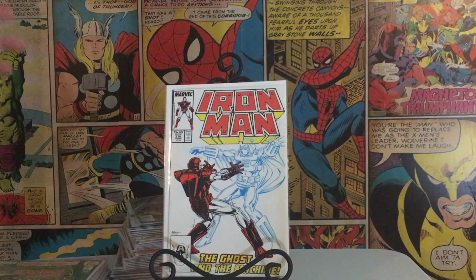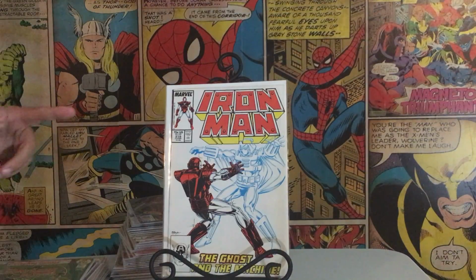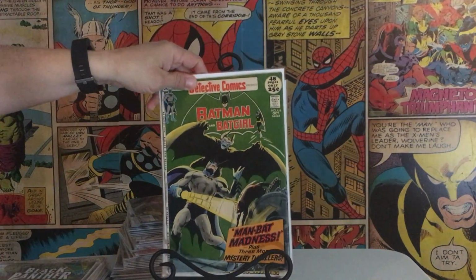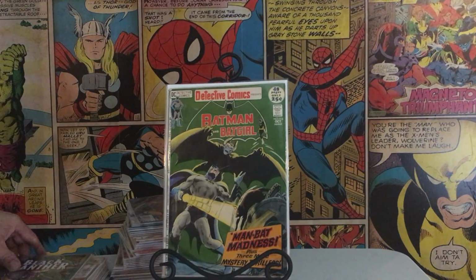Iron Man 219, first Ghost. This book was hot for a while. Ghost is going to be appearing in the new Ant-Man and the Wasp. This was reasonable, so I'll take him. I always take him. It's Neal Adams, so I love that artwork there. Batman number 416, another Man-Bat appearance.